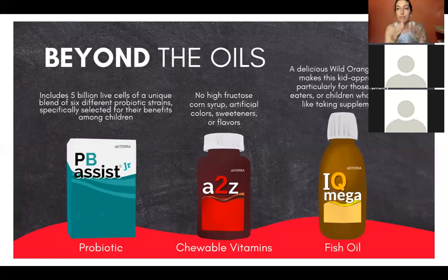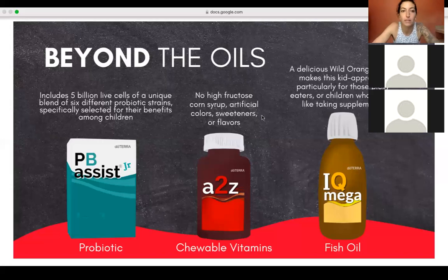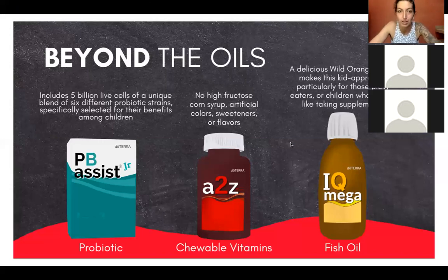And I am a breastfeeding mom. I just had a baby. I use those as my prenatal and they're fantastic. So IQ Mega is really important for brain development, for neurological health, and for cardiovascular health. It's kind of like our lubricant for our body, right? So especially kids that are picky eaters, this is really, really important, especially hair, skin, and nails. Omegas are fantastic. Okay. So these are kind of like a little bit of an intro to the oils of foundational wellness.